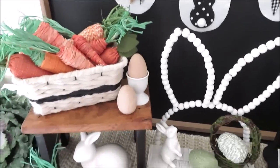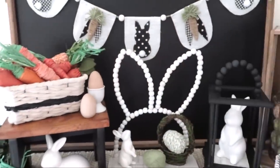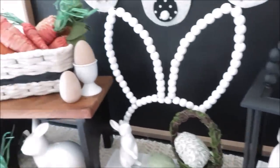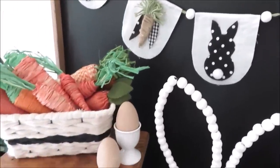So I hope you guys enjoyed seeing all of the treasures that I have made for my home. Pieces of decor for both Easter and my coffee bar. I am in love with a few of these pieces. I think my favorite has got to be the basket. I would love to know what your favorite is and what you thought of how I use the mystery challenge items.